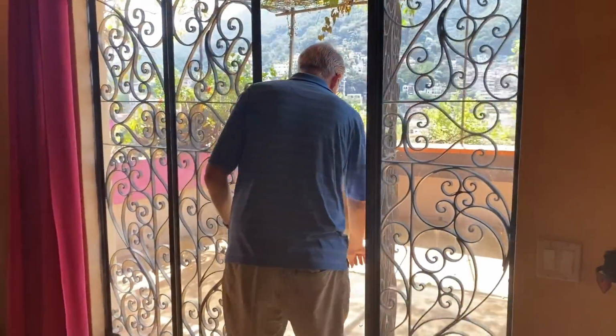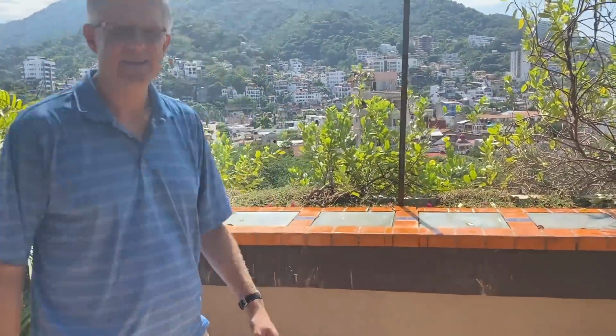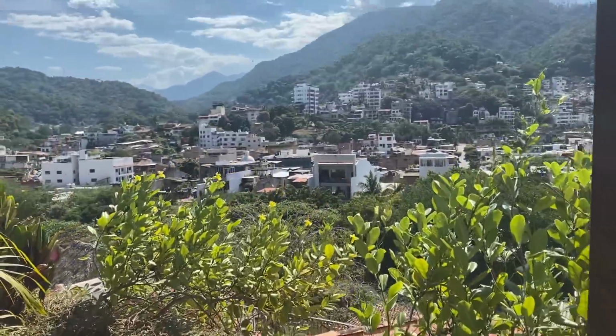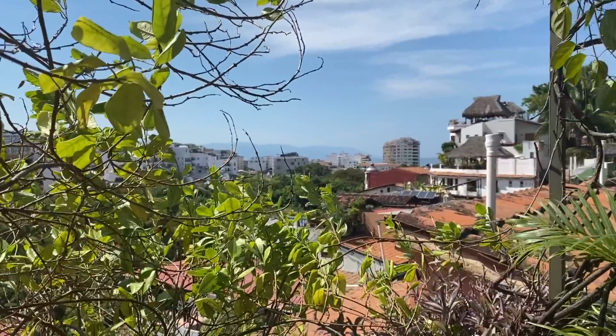Bare feet. This, I'm thinking, we'll probably put a table and chairs. You could have almost a self-contained living space here. This obviously needs to be redone, but it's a beautiful patio here. There was an amazing sunset last night, right over there.